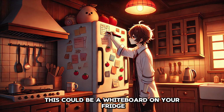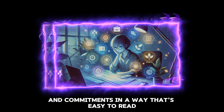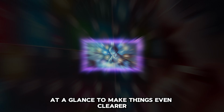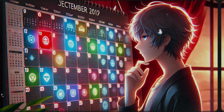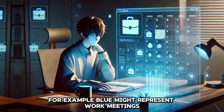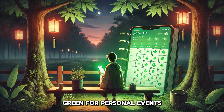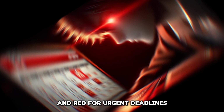This could be a whiteboard on your fridge, a large wall calendar, or a colorful planner. Write down your appointments and commitments in a way that's easy to read at a glance. To make things even clearer, use colors or icons to categorize different types of tasks. For example, blue might represent work meetings, green for personal events, and red for urgent deadlines.